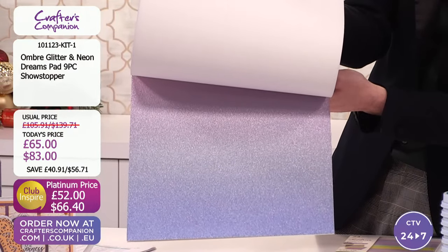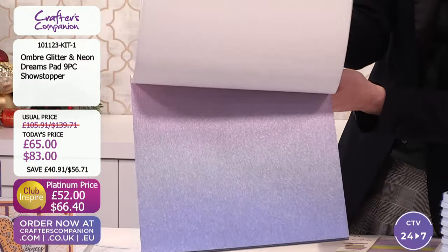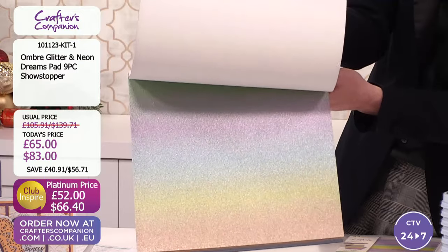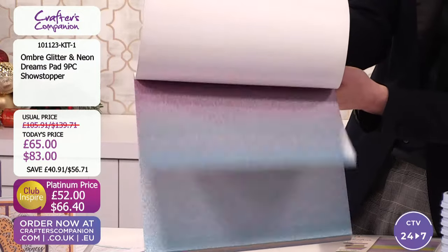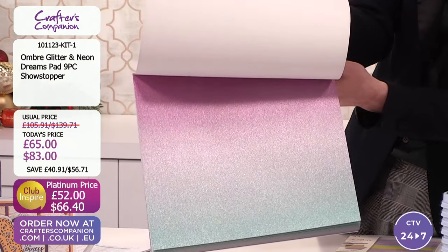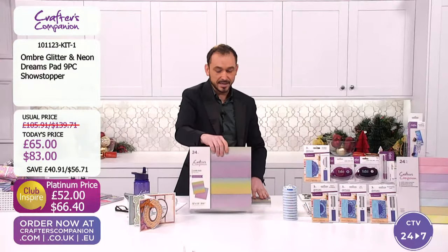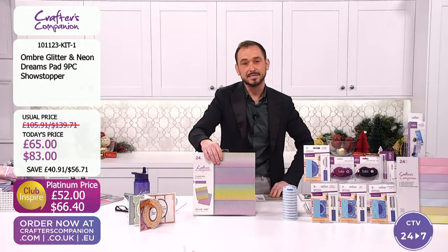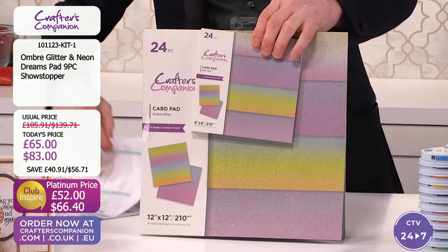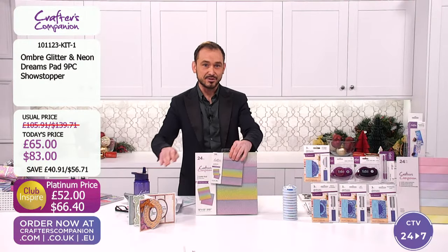Now, within this one here, I'm going to tell you, because I get asked time and time again over the weekend, you can absolutely put it in your Cricut, your Scan and Cut, your Cameo, anything like that. It will not blunt your blade. So think of the designs with our neon dreams. But look at these with the ombres there, with the mints and the pinks. You've got your rainbow effects as well. 24 sheets. When it comes to these ones here, these are 210 GSM. Exactly the same when it comes to the 6x6 designs. So if you are wanting to stock up on these ones, you can absolutely do that.